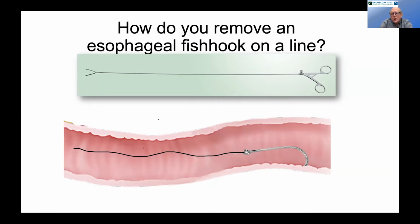I don't really worry about damage to the esophagus. There were studies that were done that some surgeons cut 1 centimeter holes in the esophagus, and they spontaneously heal quite nicely without problems.